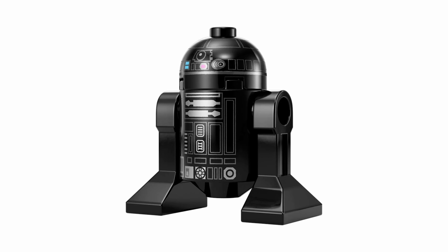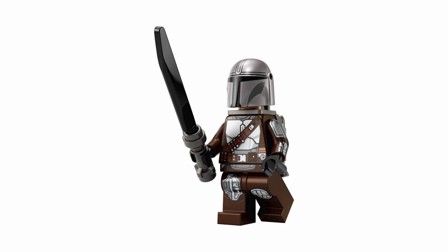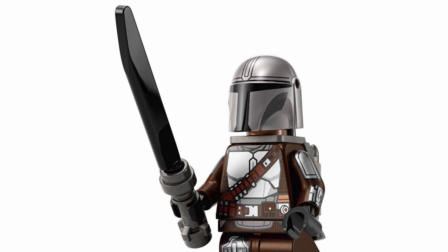It's one of the few good Imperial astromech droids in my eyes. It's rare that I get an Imperial astromech droid and think it's cool, but I thought this one was cool. This set also introduced the Darksaber for the first time. I don't like the Darksaber, but it did introduce it for the first time for those that do and are excited about it.